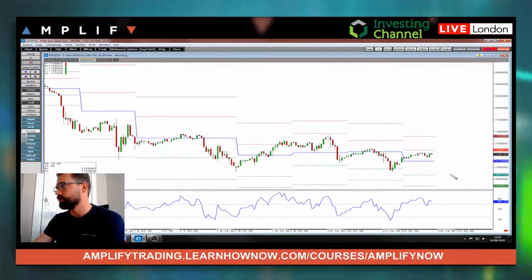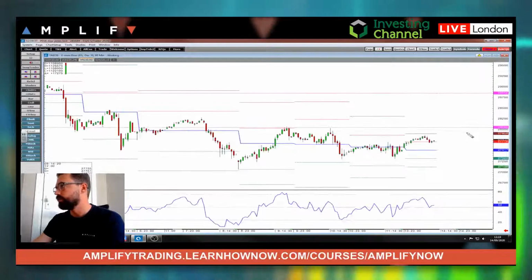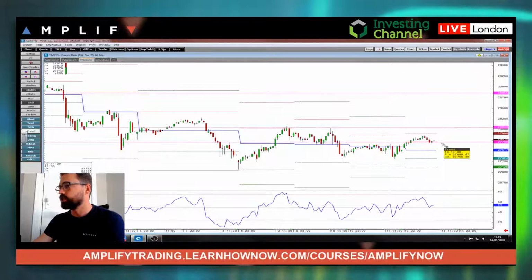The Nasdaq is pretty similar in that it's been pushing on. It's not quite on Friday's high yet, and the Dow, you can see, is more similar to S&P as it's actually above the Friday high, but just about.